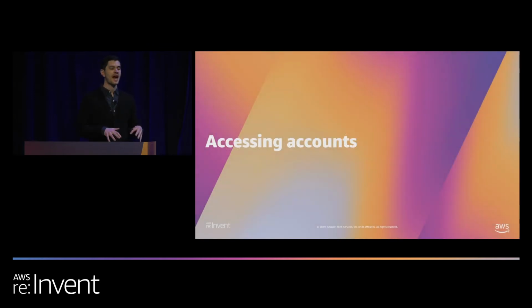So now that we have a lease created and we have our account there, I'm going to show you how easy it is to actually get into that, right? Because this is the point, to make it very frictionless for a user to get into an account and start developing.